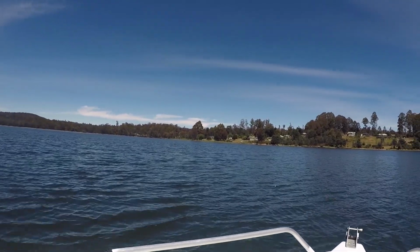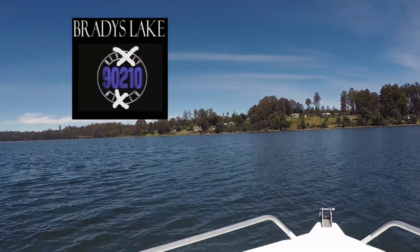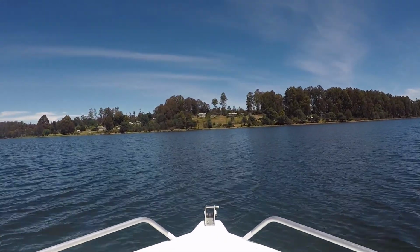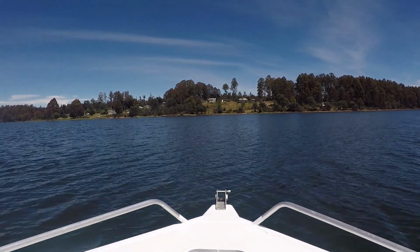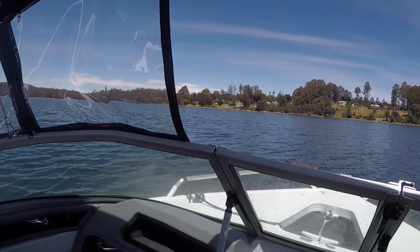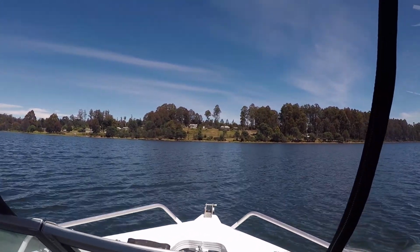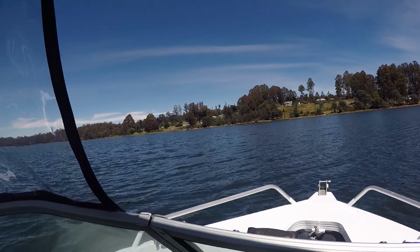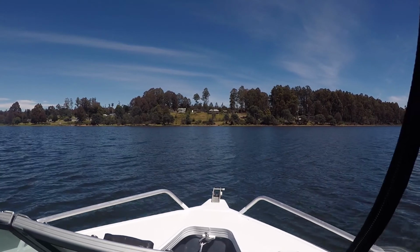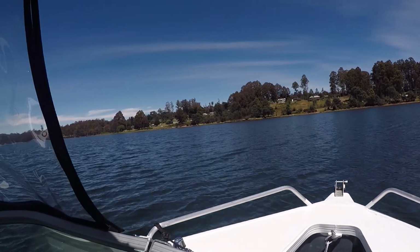Right, here we have it, ladies and gentlemen. Brady's Lake 90210. Look at the manicured lawns. Look at the lovely houses on the hill overlooking the lake. Watching Andrew trolling along, not catching any fish, but it's quite an expansive, funky shack, you'd say. Absolutely brilliant. Just got to watch out for Brandon and Brenda.